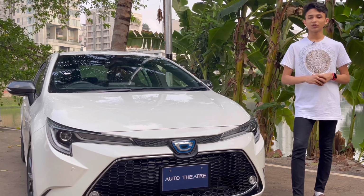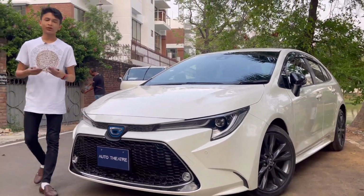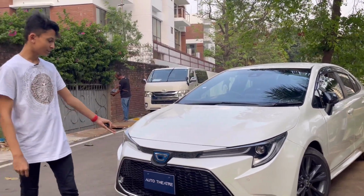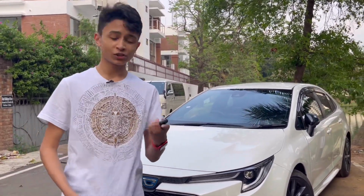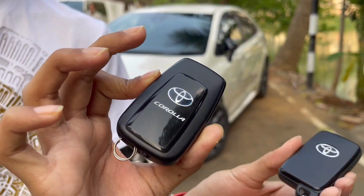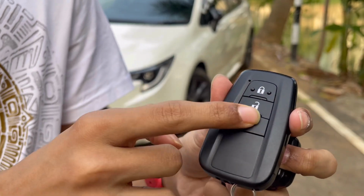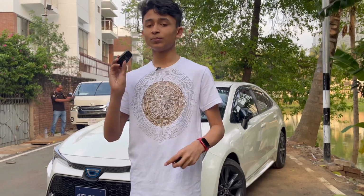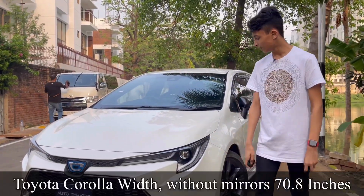Now let's show you the full front fascia. First I'm going to show you the key. Before, the Corolla used to get several grades. Now this is the top of the line, the W×B. Before, the G and the W×B used to get key start. This was the key for the previous generation, and this is the key of this generation that has Corolla written on it. It has the Toyota logo with the hybrid badge. It has 3 buttons and it's a premium-level key, the same key as the C-HR and the new Prius. The width of this car is 70.8 inches.